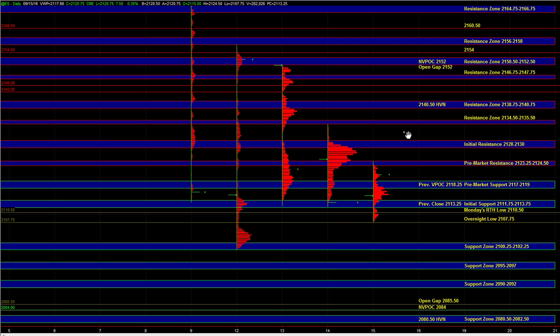So on the downside, we have pre-market support at 17 to 19, which is still technically a little bit more aggressive support. And if the market continues to hold above it, then it would signal some strength in the market and buyers stepping back in. But from a location perspective, 17 to 19 is a more aggressive spot. So that means we do need to see something pretty clear cut in real time in order to consider taking a long setup at 17 to 19.